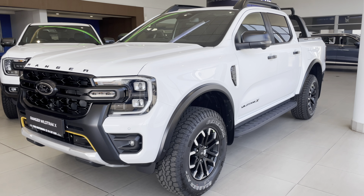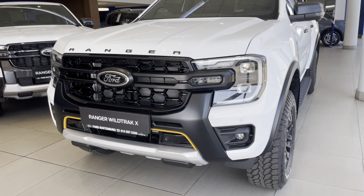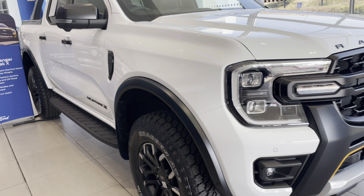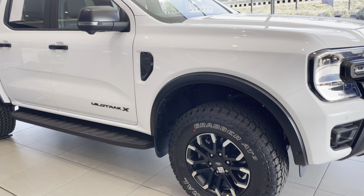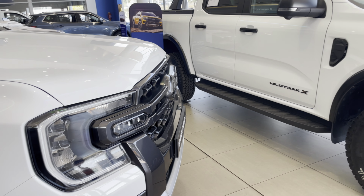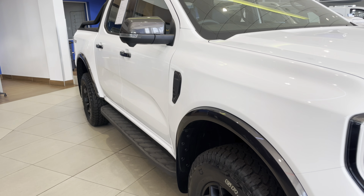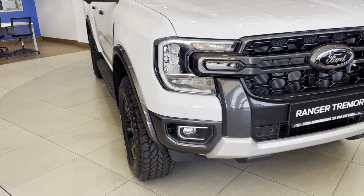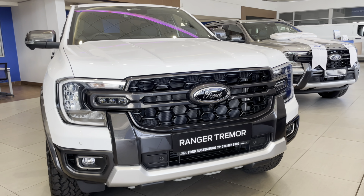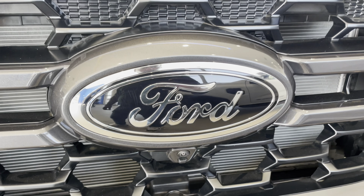So if you are someone who is more inclined to take your Ranger off-road, this is actually a very good option. You don't compromise a lot on the luxury, but you get all those off-road capabilities as well. And if you're someone who spends almost all their time off-road, then you should definitely go for this one. This is the Ford Ranger Tremor, and this one is just basically an off-roading monster. Beautiful also, but robust and built for off-roading.